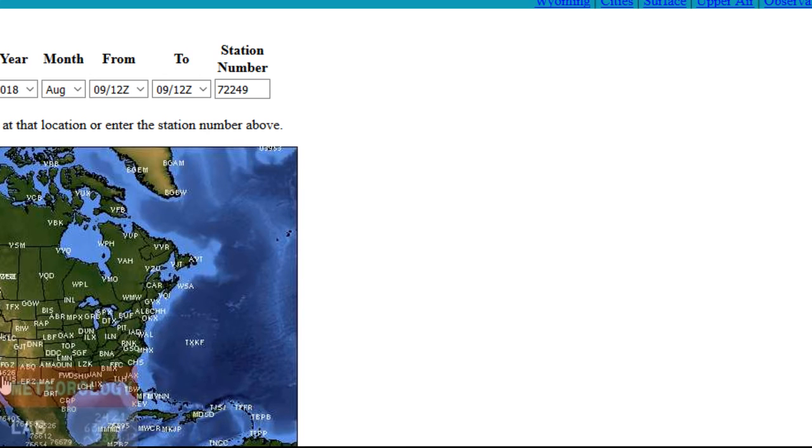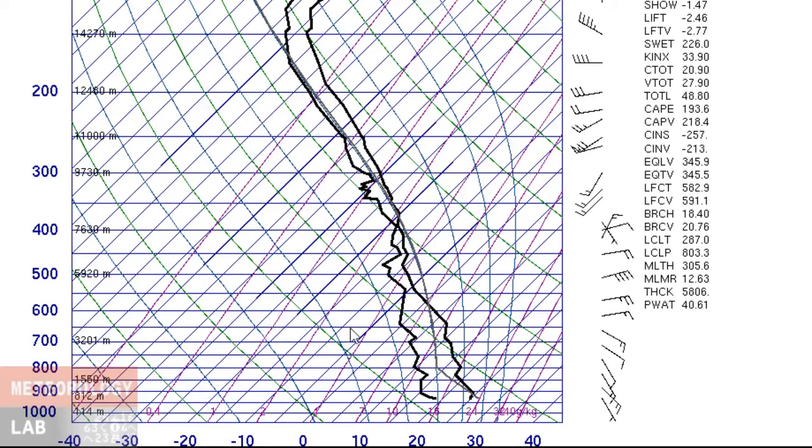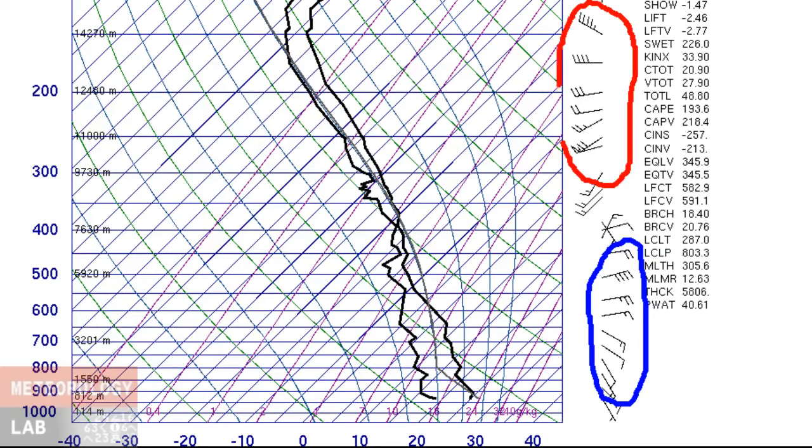Let's look at Tucson, where they've got that slight risk. And what do we see here? I'm surprised. This is not an inverted V sounding, which is typically what we see in Arizona during the summer. It's actually a very humid column, very similar to Texas, surprisingly. Atmosphere looks pretty well sheared. We've got easterly flow in the low levels there, contrasting with westerly flow. That's going to be about 80 knots of shear between the lower levels and the upper levels. So that's pretty significant right there.